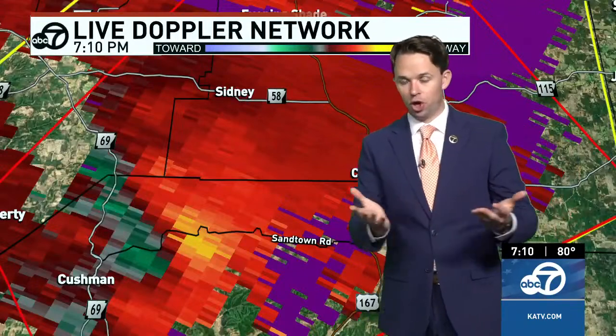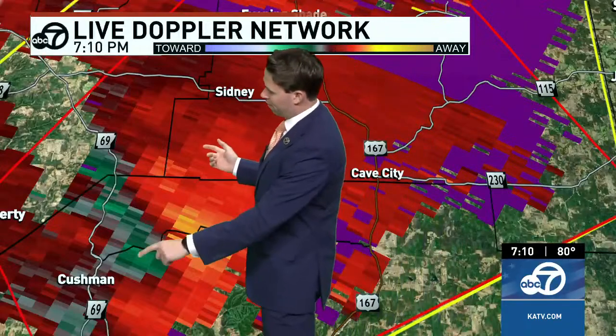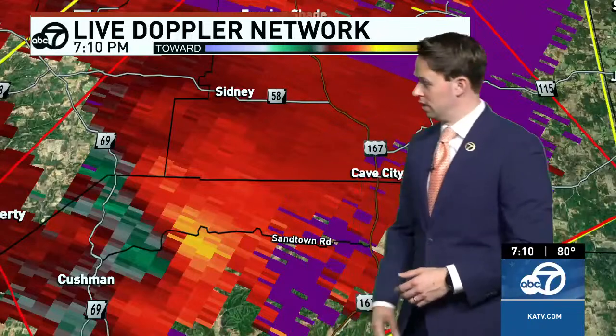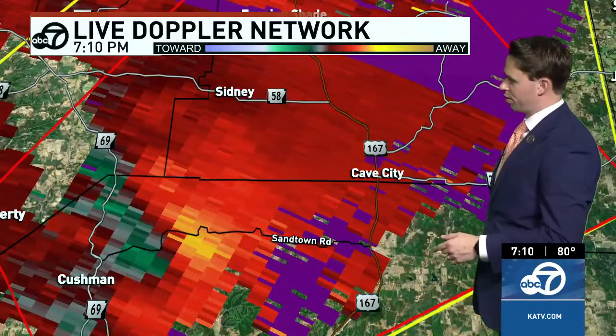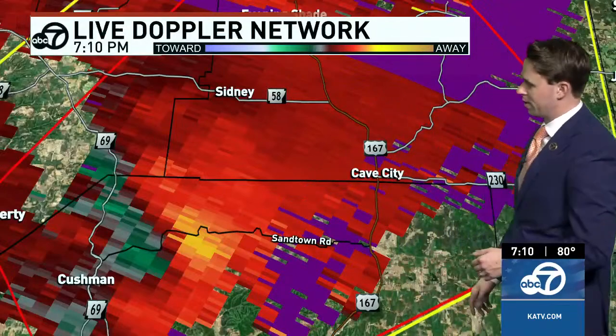I think with the way this storm is structured, and with it not being sunset yet, there's going to be a very low-hanging base to this storm, low-hanging wall cloud, and you're going to have maybe a tornado try to form at the base of that storm. That's how these have looked so far today. And there's Sandtown Road. That's where the rotation is, and this is quickly coming up upon Cave City.